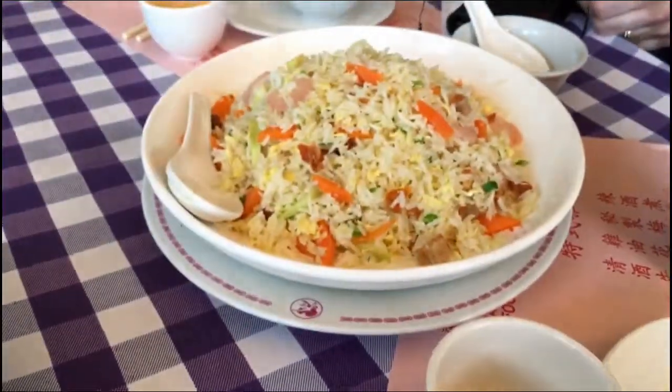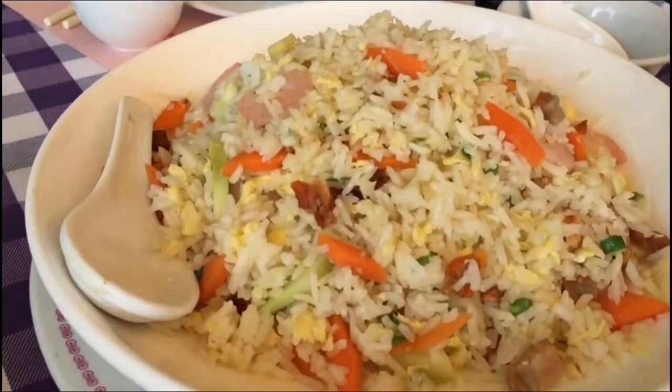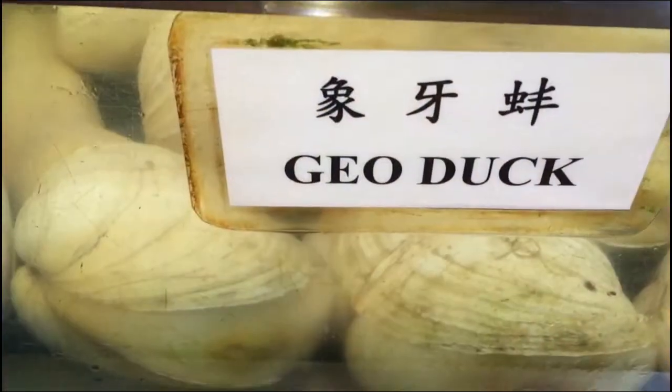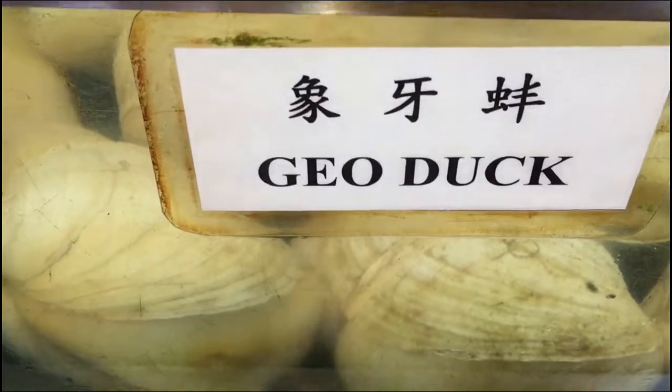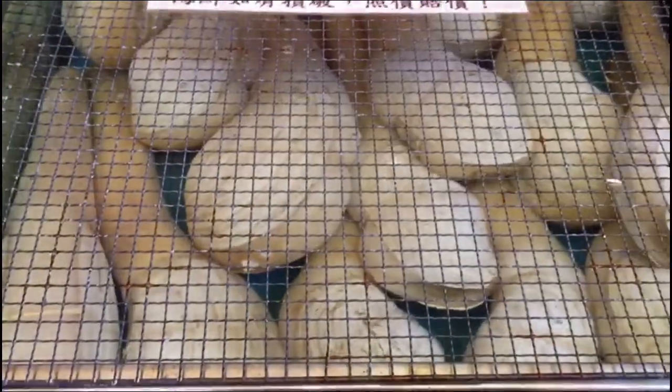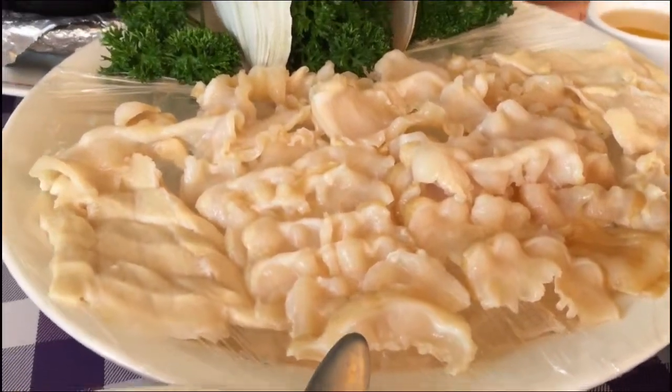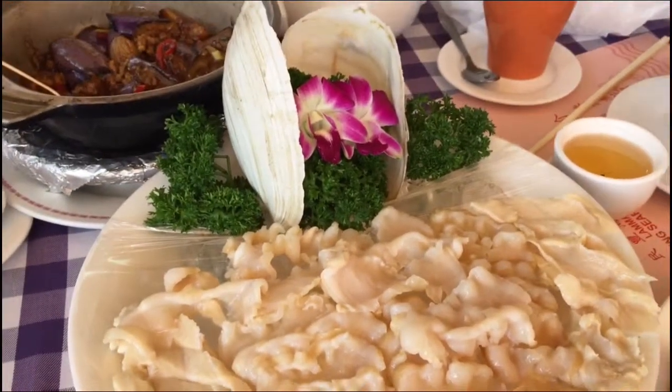And then we had some rice to go with it. This was a rice with a combination of everything. It had chicken, pork, shrimp, vegetables. And here was the interesting. This is gooey duck. It looks like geoduck, but it's called gooey duck, and it is a huge clam. We had it a couple of ways.